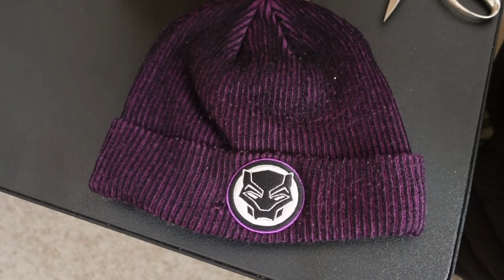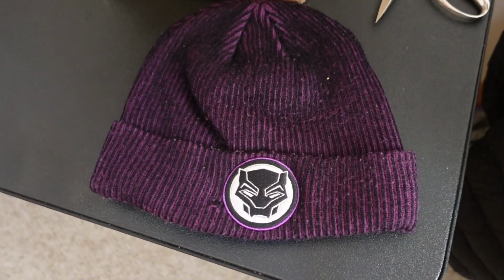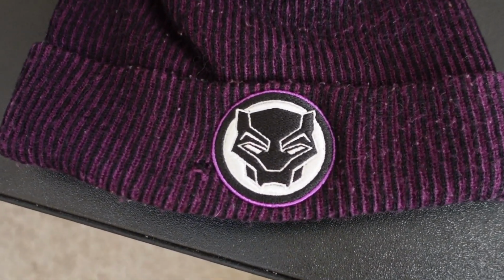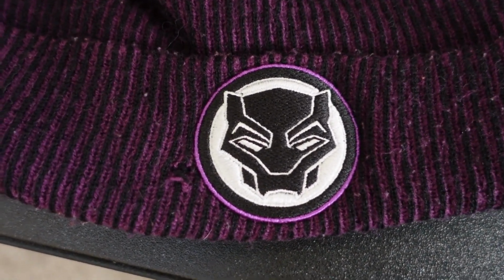Alright, first item to show up in the mail was this. It's a Black Panther hat. It was a return, actually. Someone got this and didn't want it, so they sent it back, so we'll get that relisted. That was an order that came out of the small store, so when we log into the small store, I'll deal with that return.